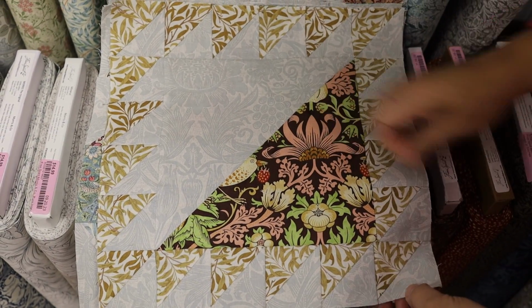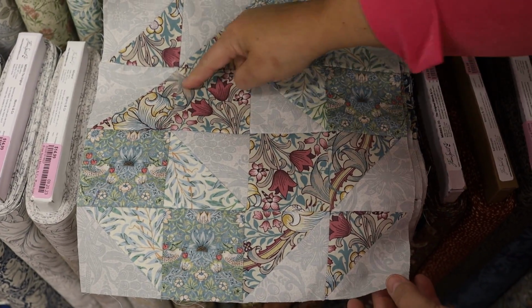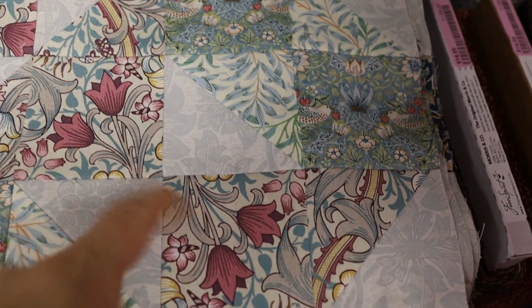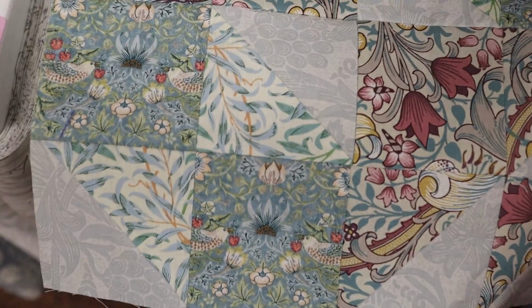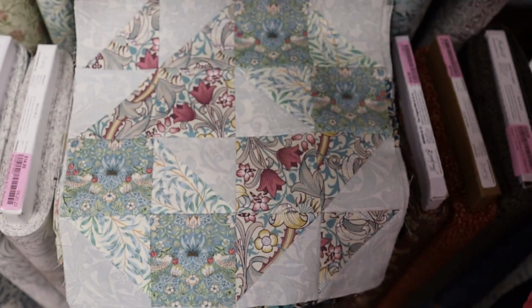With the flower popping up. And see, these tulips are going the right direction. And then these little flowers popping, these facing that way and that facing that way. And these are all in the center of each block, and the little birdies are in the center. I think William Morris will be very proud of you. I hope so. Thank you, William.